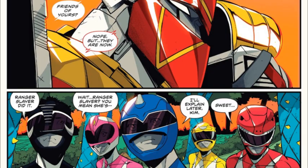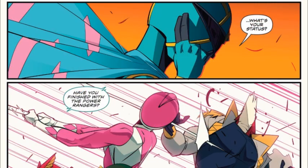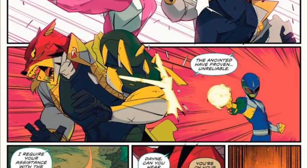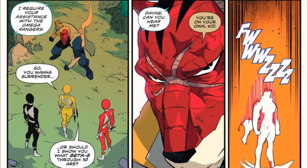So nobody knows who the Solar Rangers are, and acknowledging the reality reset, most of the team doesn't even know who Ranger Slayer is. Kiya calls Dane, asking if he's done with the Rangers yet. The Anointed, that's what she was calling the empowered, have failed and she needs his help. Well, Dane's busy getting beaten around by the Rangers, including just straight up shot by Billy, and deserts her, saying she's on her own and teleporting away.